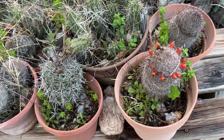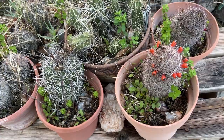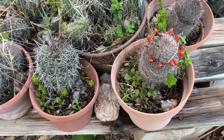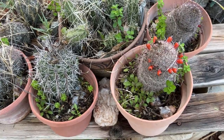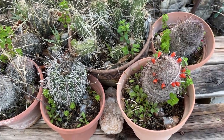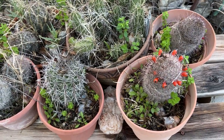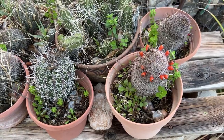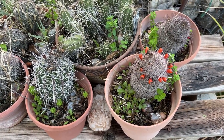So if you really want success with your succulents, you have to make sure you mark that south-facing side and keep them facing that. Now, some houseplants, you want to turn them all the time so they grow perfectly straight up and down. But if you do that with your succulents, you're going to have failure.